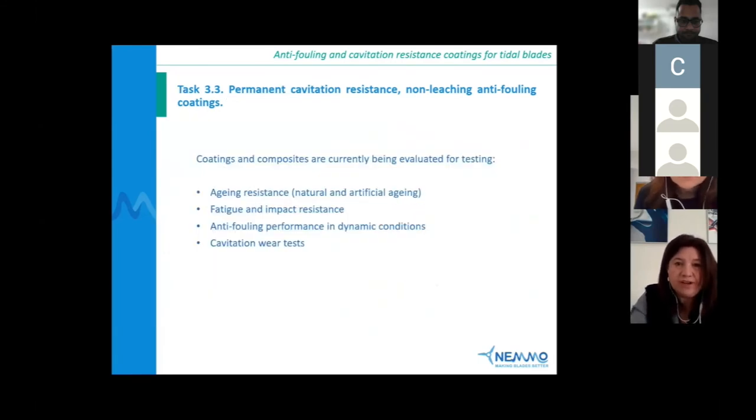So finally, the coatings and the composites that we have prepared are still currently being evaluated for aging resistance at Tecnalia, with artificial and natural aging. Also, they are being tested against fatigue and impact resistance, and also antifouling performance in dynamic conditions and cavitation wear test.